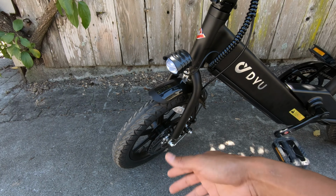You can't really complain. So I am super excited to put this in the back of my car and just use it as my emergency e-bike. A sweet little foldable e-bike that has a very small footprint, very accessible, and is so basic that I can give this to somebody and they'll know how to ride it instantly. So that does it for our quick little introduction. Welcome the DYU C3 to the e-bike family.